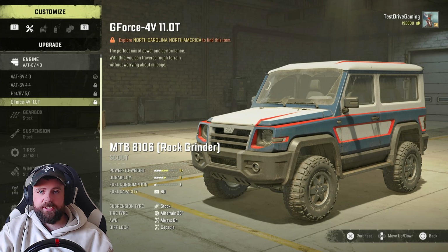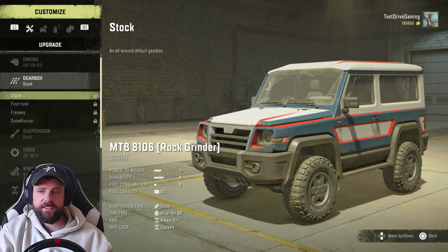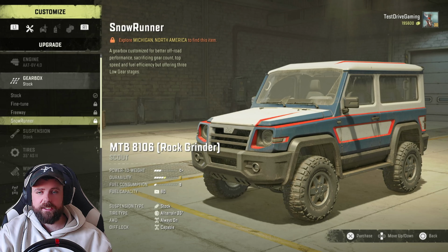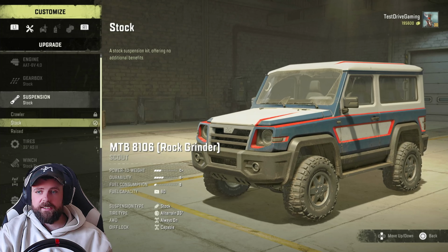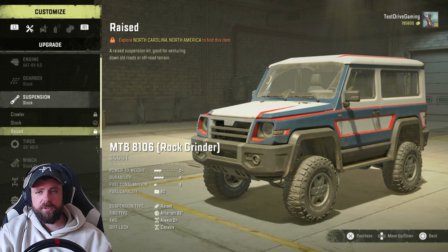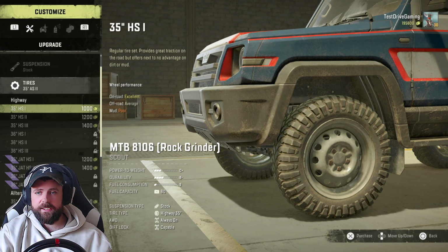So this is all going to be in North America. You've got one in North Carolina and the usual engines in Michigan. We can upgrade the engine right now. We also have a few gearboxes that we can find in Michigan and Wisconsin. The suspension, so we can get the crawler suspension, but that's going to be in North Carolina. We can also get race suspension in North Carolina. But not many upgrades you can get off the bat.